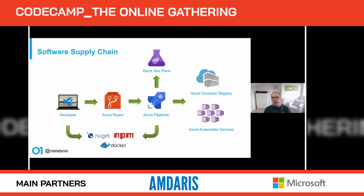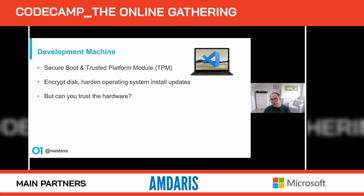So hypothetically speaking, this is the software supply chain, and these are the different components I want to talk to you about, and talk about the security things and the security problems we're facing. In this case, let's first focus on the developer and also on the development machine, right?